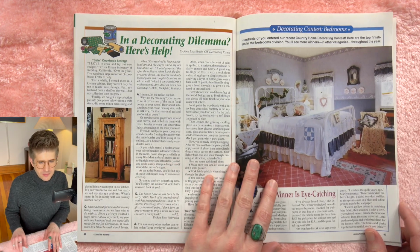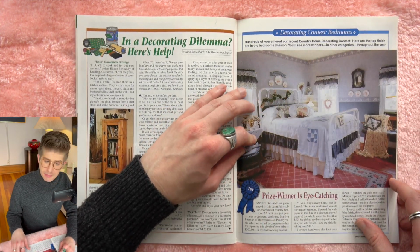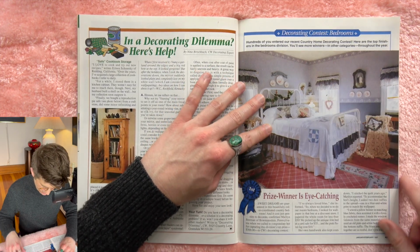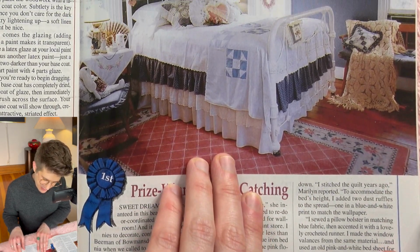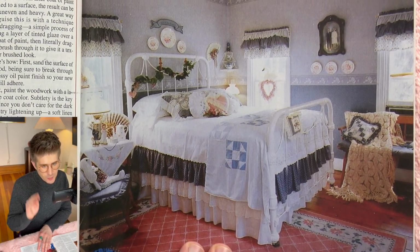There's a kind of country decorating feature here. Decorating contest, bedrooms. They love running contests in Country Woman. So, first prize bedroom winner, heavy on quilts, of course. Gotta have the quilts. It's a very nicely photographed room. The photography really makes a big difference in these, specifically in Country Woman.